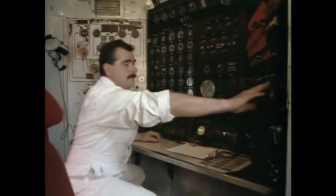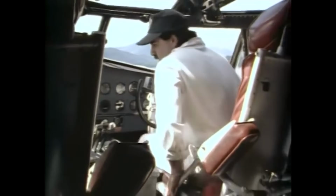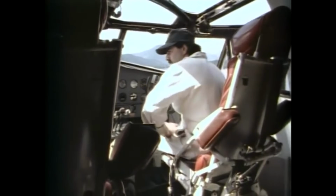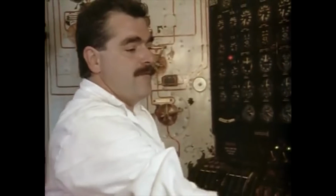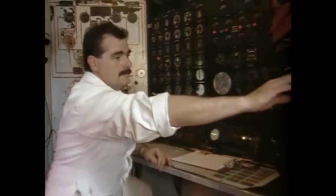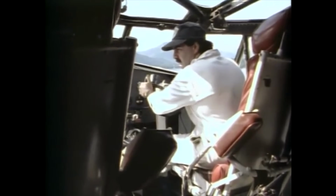Well, it's kind of a neat airplane to fly. The whole aircraft is flown through intercom. The pilot's in command, passes the commands out to the flight crew. And the main commands are between the pilot and the flight engineer sitting on the flight panel 30 feet behind you.